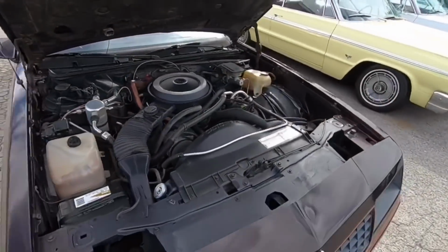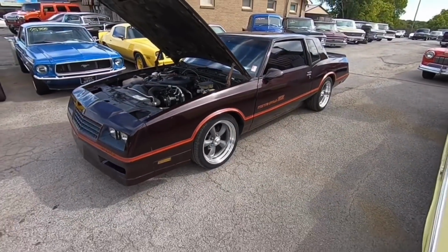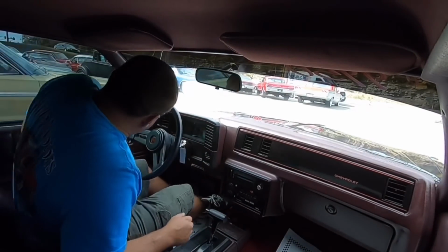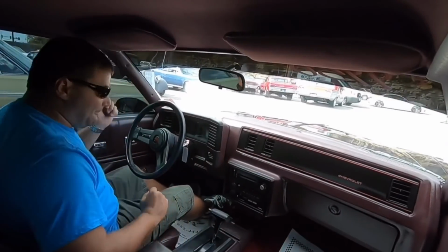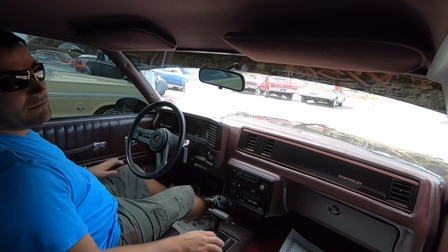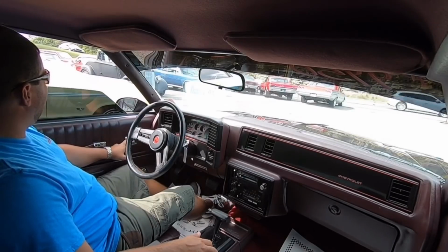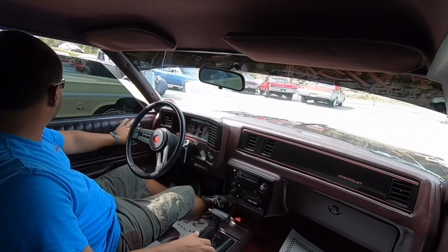Let's go for a test drive. All right. I'm gonna take her down the road. The door, gotta pull on it a little harder, get it to shut. These are big, heavy doors. We got the AC off at the moment, but it does work pretty good. The windows are kind of slow. They go up and down pretty steady though. I haven't noticed them getting slow or anything.